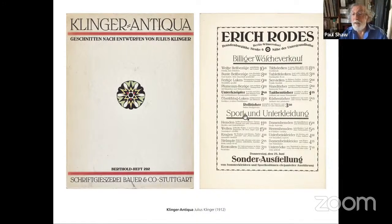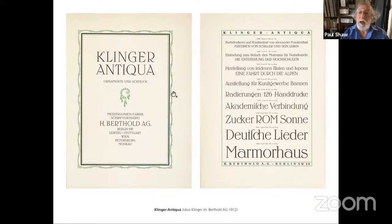But there are a few things that are his trademark. There's that T with the serif at the bottom. There's the top heavy G. Here are a couple weights of it in this example. And here you can see it in some interior pages. And you'll see that it's very unusual for the day in being sharp-edged and not being soft and not being bumpy. Klinger's going his own way.